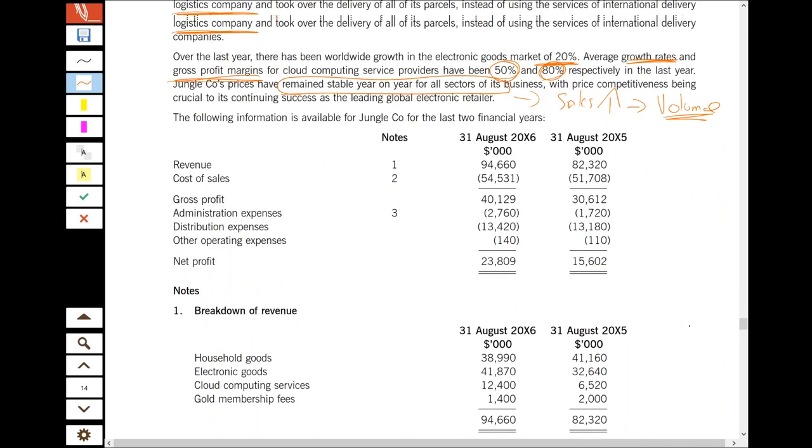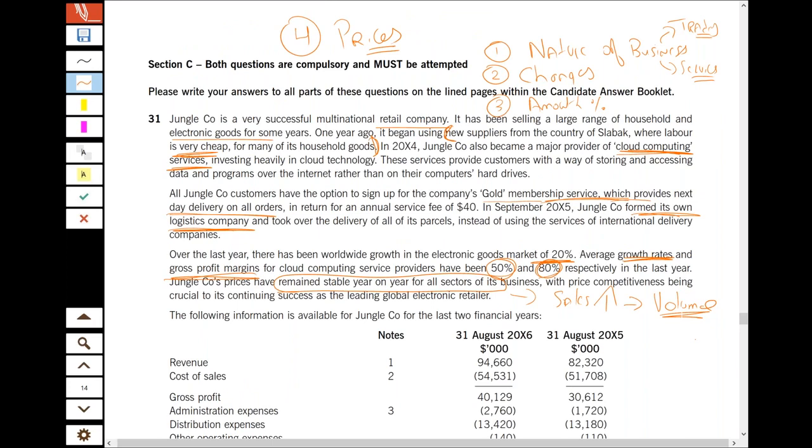Now let's close. While reading the scenario of financial and non-financial indicators, four things one should mark: the nature of the business, any important changes that the company has done or plans to do, any amounts or percentages given, and the price information. If you underline these four things, they will give you a lot of information while drafting your answer. Okay, and I'll show you how I will use this.